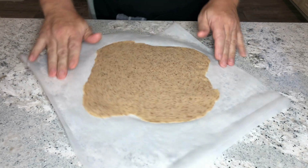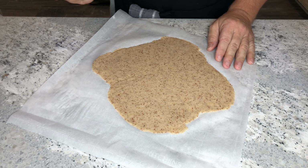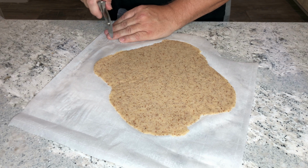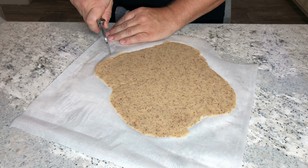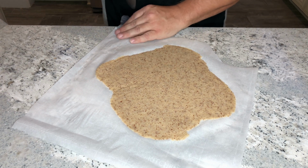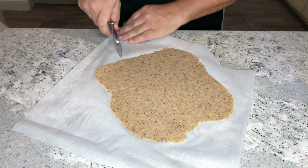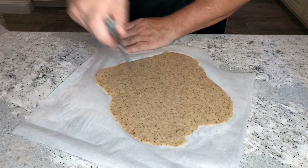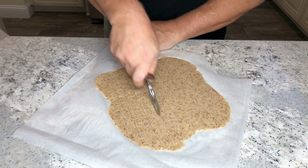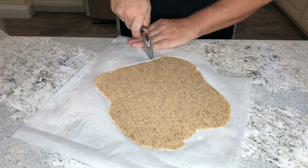Now that's going to go into the oven. Gas mark, yeah, 350. Gas mark, how old is that? Anyway, 350 for about 25 minutes, I think. I'll have to check my paperwork. But before you do that, you want to cut it up now. So start off cutting it down the middle, then middle again, then sort of middle again, and then middle again.